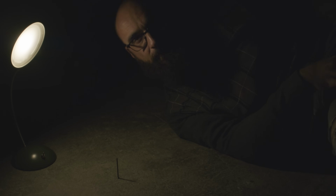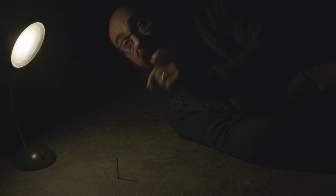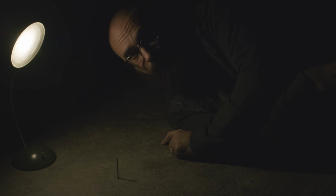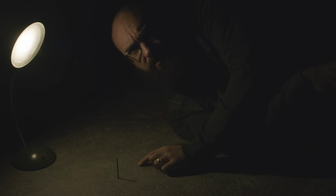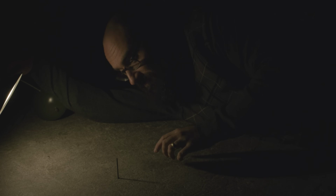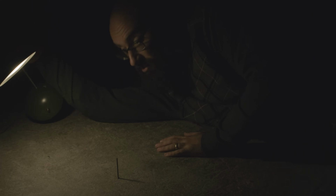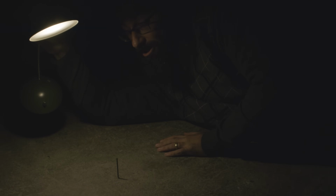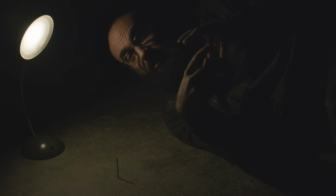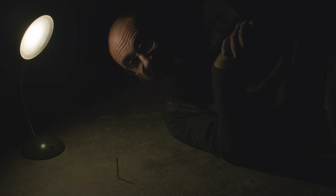But then I would be helpful, and I would answer that the length of the shadow is caused by the height of the nail and the position of the light source. And that's a pretty good explanation, because if the nail were taller, or if the light source were lower, the shadow would be longer. Or if the nail were shorter or the light source was higher, the shadow would be smaller. Now, these 3 measures, the nail's height, the light's position, and the shadow's length, are all related mathematically, such that if you gave me only 2 of them, I could figure out the 3rd.